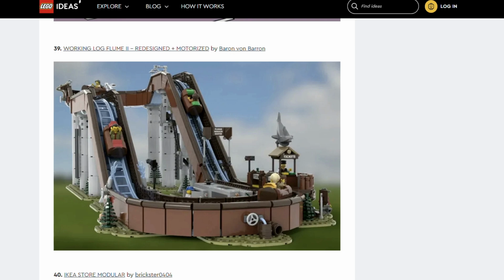Next is the working Log Flume 2, redesigned and motorised by Baron von Baron. Baron von Baron also brought us the working Canal Lock. I'm sensing a passion for mechanical and motorised LEGO here. I love log flumes. This set looks great, and I've seen this type of layout in a few theme parks before. The memories of riding them are coming back. As the name implies, this can be motorised. The finish is nice. I like the brown wooden effect and that shark. Love it.